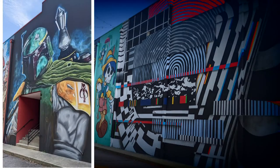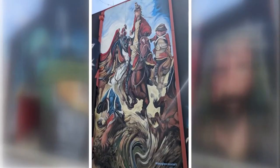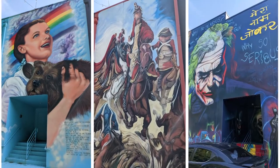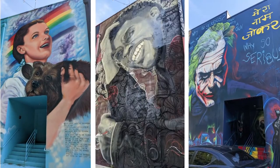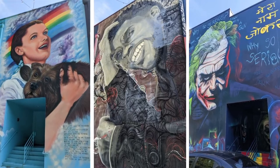Just panel after panel after panel of local artists painting their murals back there. Some of them movie figures, some of them just characters. There's Dorothy and Toto, there's the Joker, there's Chadwick Boseman. I mean, there's all kinds of things back here, and I never knew that it even existed.